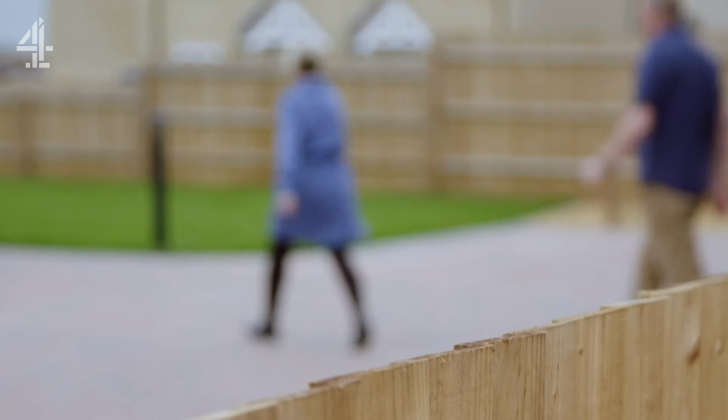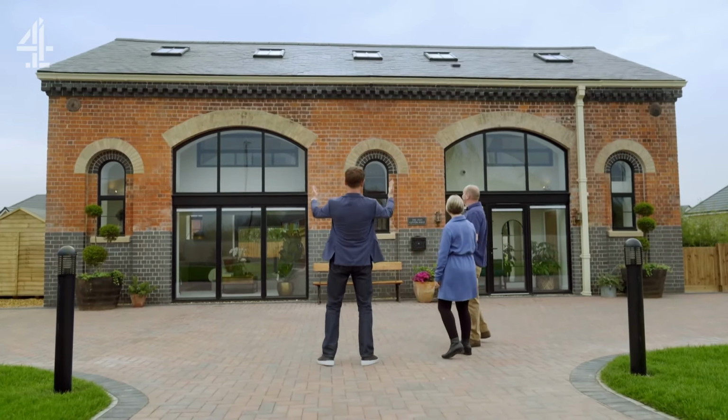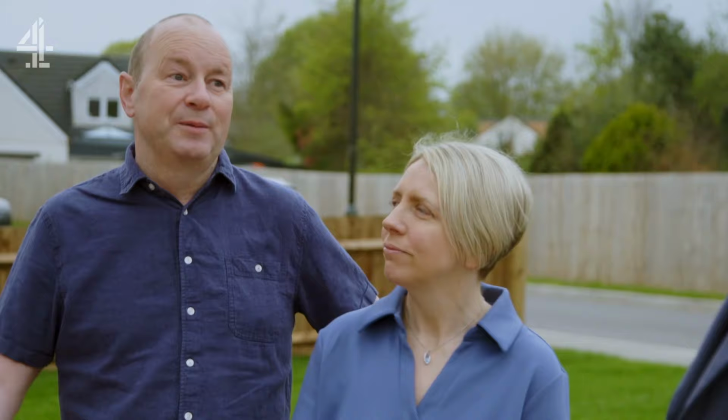Good morning. How are you doing? Oh, lovely to see you. Welcome to Gloucestershire. This looks great. It really looks really, really good. I am so impressed that you've done it in the timescale that you have. It's amazing. It's better than we ever dreamed of.